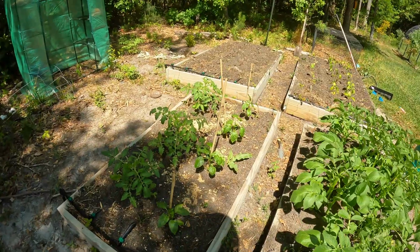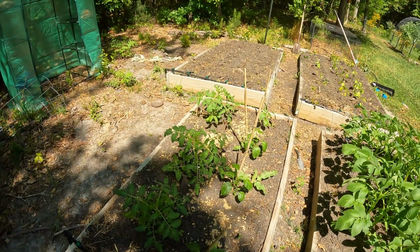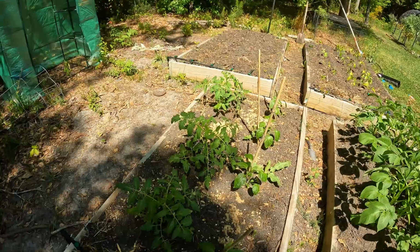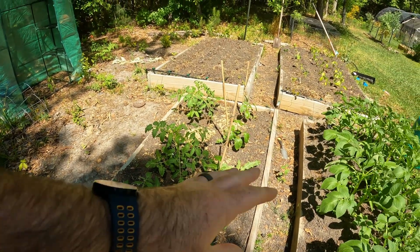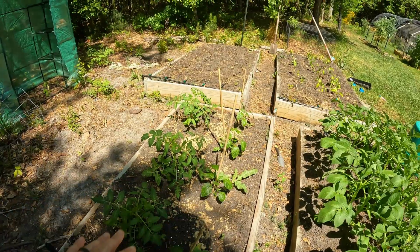So that's why, for instance, I just planted this bed here. This is a tomato and pepper bed, and it's been in for a couple weeks now. Things are starting to grow. I actually need to come out and put the cages on the tomatoes, but that's a different story. But we still haven't mulched yet.